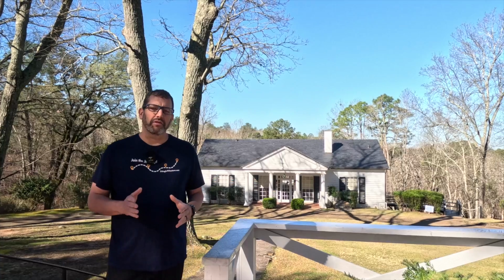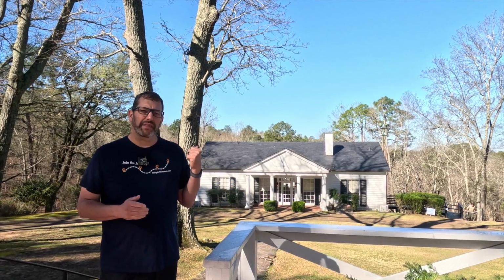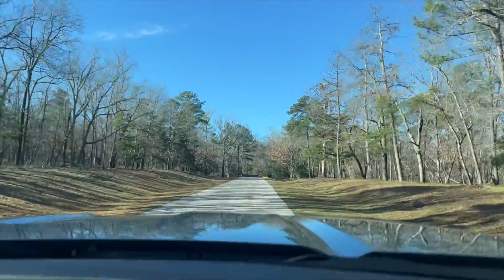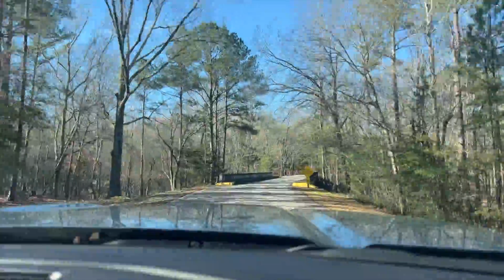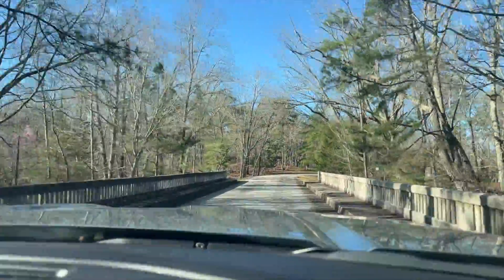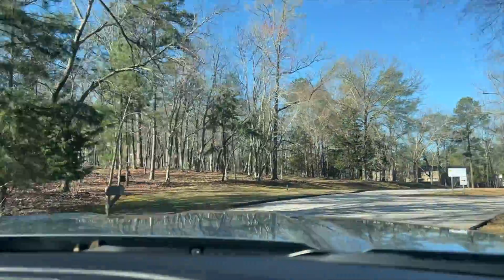Today we're at FDR's little White House in Warm Springs, Georgia. This small 3-bedroom, 2-bath house was built by FDR back when he came down here to try to find relief from the polio that he suffered through. And while he didn't find a cure, he did find relief in the Warm Springs around here.